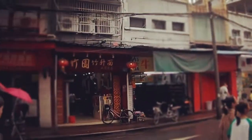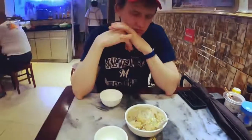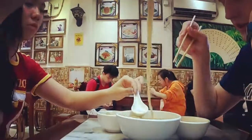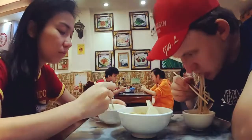First up is the Zhu Yuan Cantonese noodle place. Check all the celebrities' pictures on the wall. To save room for other restaurants, we're just gonna share one bowl. We ordered the crab extreme wonton noodle and the salty Cantonese pancake. Only $4 in total. Can you believe it? So cheap.